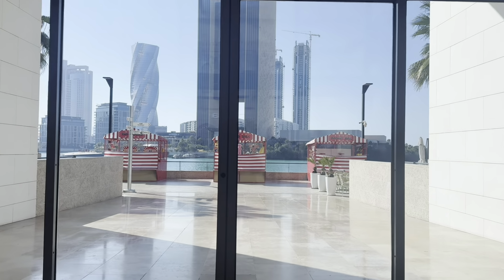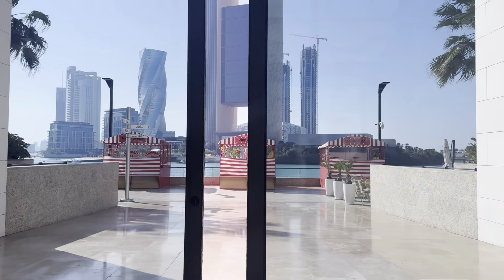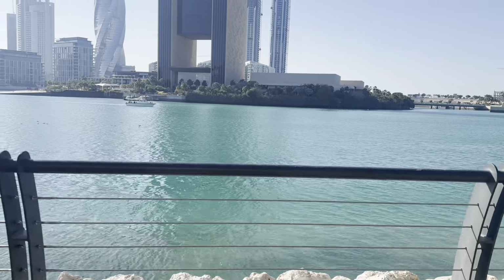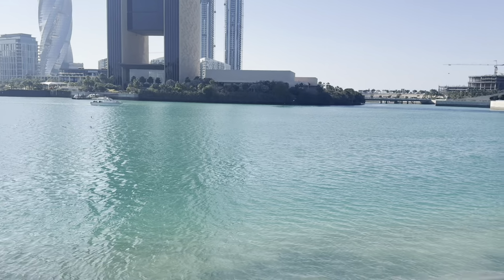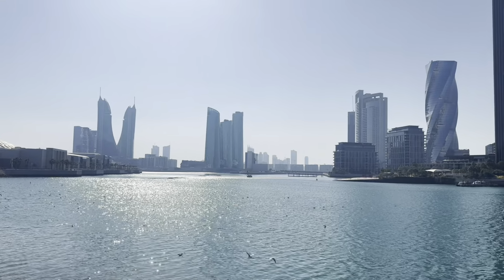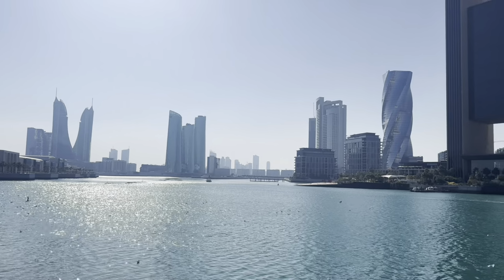And outside the mall there's the famous Four Seasons Hotel that I went to last night. The view is amazing here. Can you see how bright blue the water is? It's such a nice color. And these are all the skyscrapers.